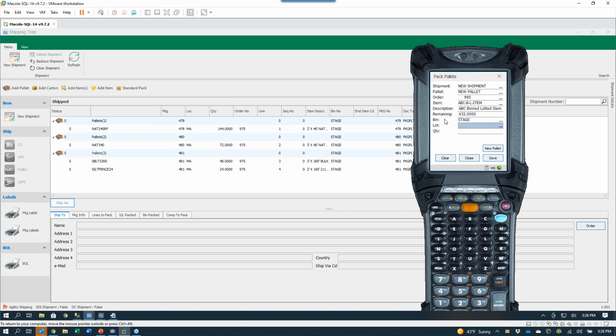Well, we know it's in the shipping bin, shipping stage bin. And what's the lot number? And then it wants the quantity. Well, pallets are a certain size. They can only hold so much material, 144. So I'll save that. And there's an option to print a pallet label if I want to do that.